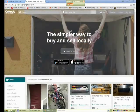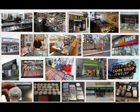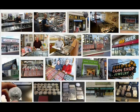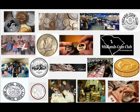Now do keep in mind that most areas do have local coin clubs. If you are not sure if there's a local coin club in your area, you can always ask a local dealer. One of your local coin dealers should have information about coin clubs. You can also look online for coin clubs in your area. Now they are great places to meet like-minded people just like yourself. If one does not exist in your area, start one. It's not as hard as you think, and a lot of people are interested in it. Actually, a lot more people than you probably would imagine are interested in it.